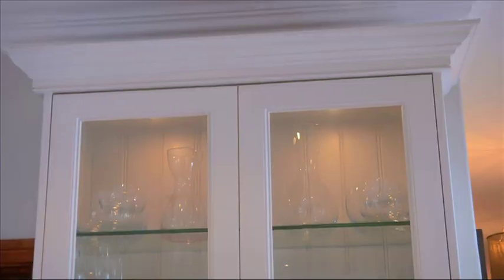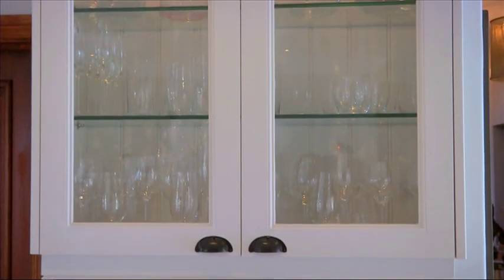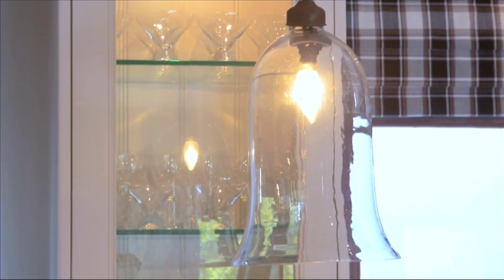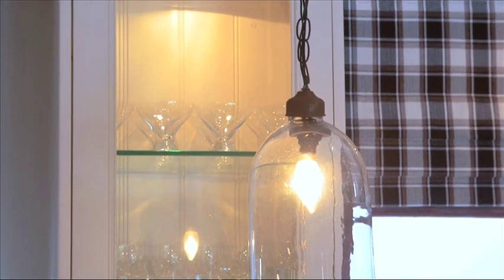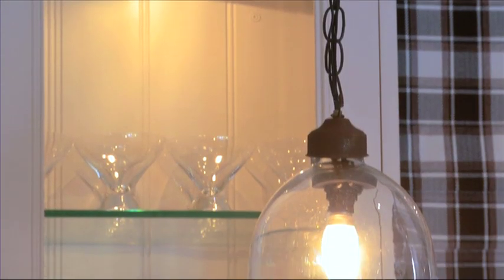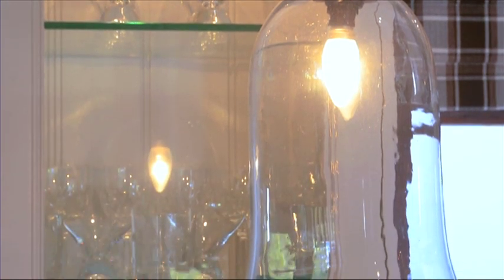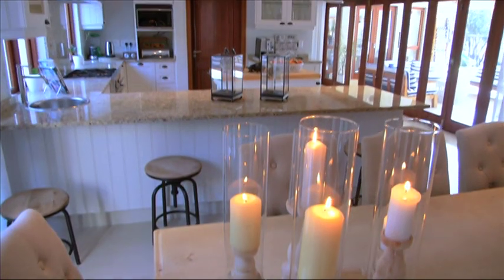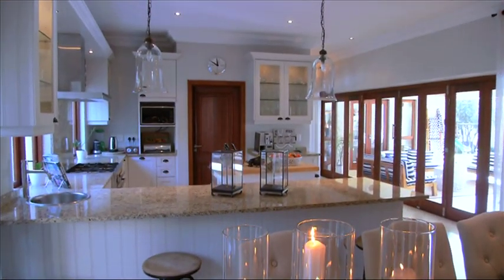Behind me is the kitchen. We've used 2 cabinets where we've used glass inlays to highlight the glassware, the special glassware or antiques or collectibles from the client. To highlight that can also be set as mood lighting. For when you have a dinner party, you can switch off the general lighting and only have the cabinet lighting on. And I've used 2 pendants over the counter for task lighting for your daily cooking purposes.